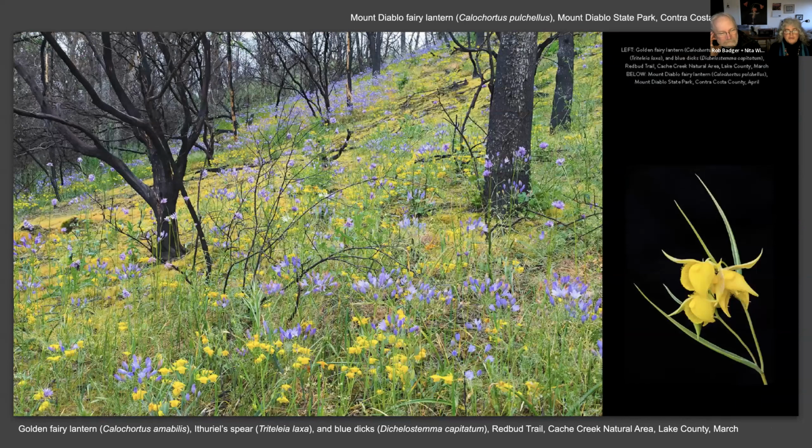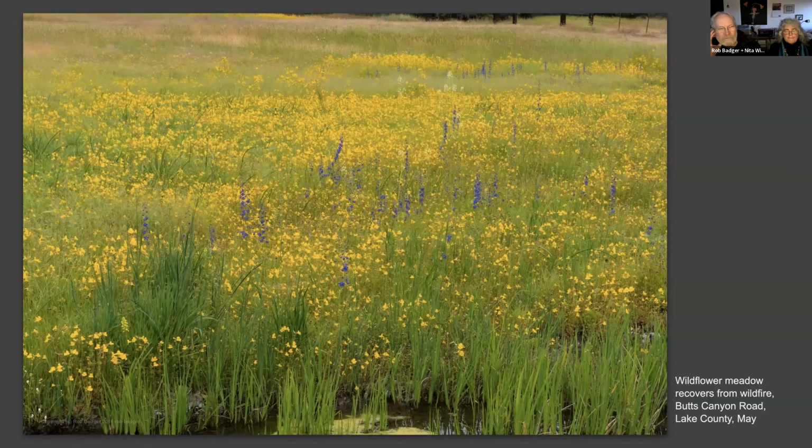And the bulbs especially like these conditions. This whole field had just been charred. If you looked at the soil beneath these plants, it was all blackened, and these flowers came up, like Nina said, six months later, and completely covered the landscape. And it's nice because you don't have the old thatch either. It just completely cleans the area out.